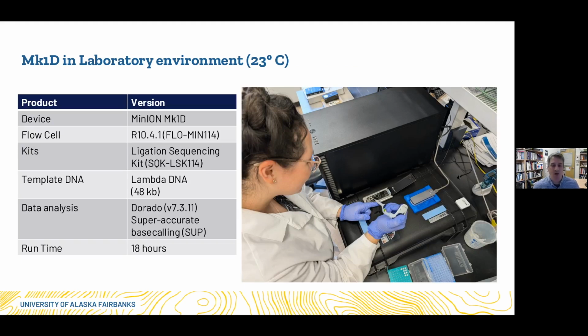So what does the laboratory environment test look like? Here you can see Danielle Wren, a graduate student in the lab, loading the Mk1D. We had it hooked up to our lab server. We prepared a ligation sequencing library with kit 14, with the lambda control DNA as our template. We loaded this on an R10 flow cell and ran it using live base calling with the super accurate base calling model for 18 hours on our lab server. A pretty standardized experiment that, if you've ever used this kind of technology, you may have done as one of your first runs as well.